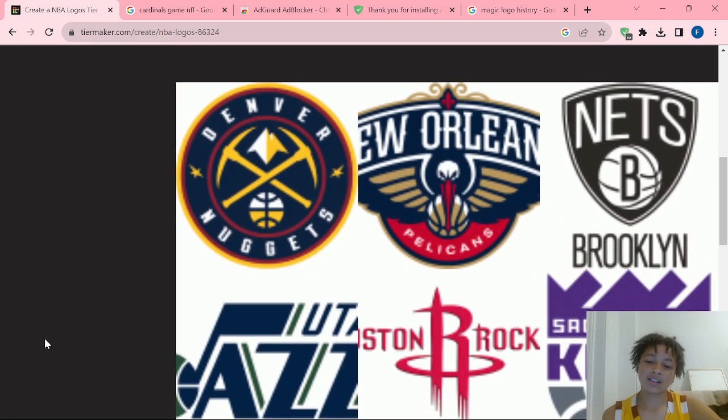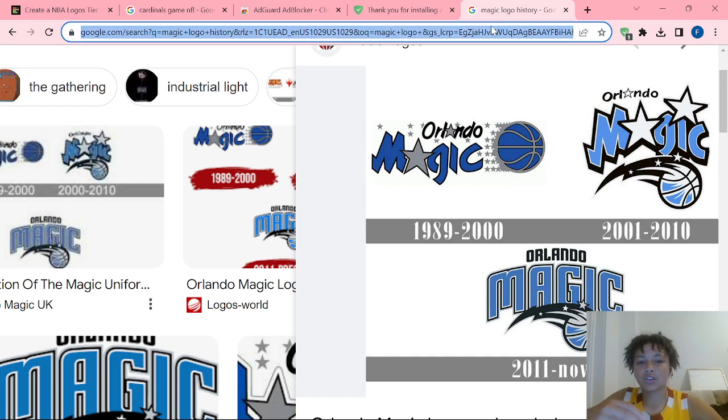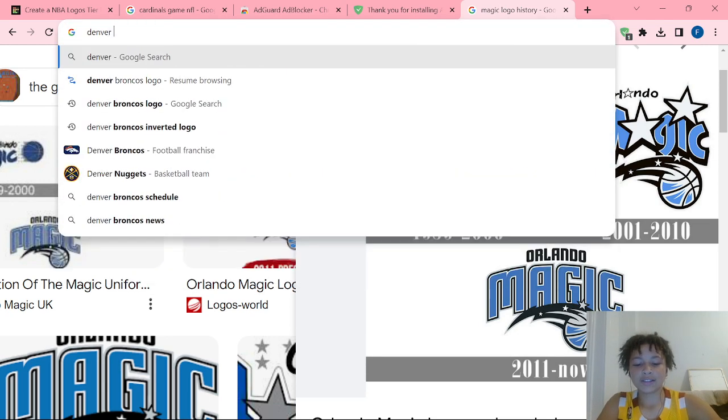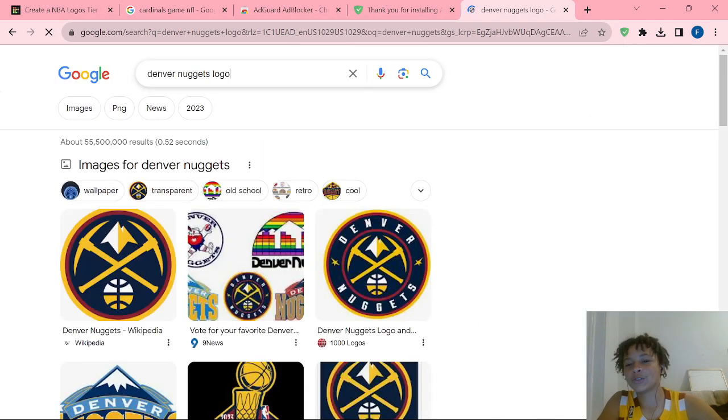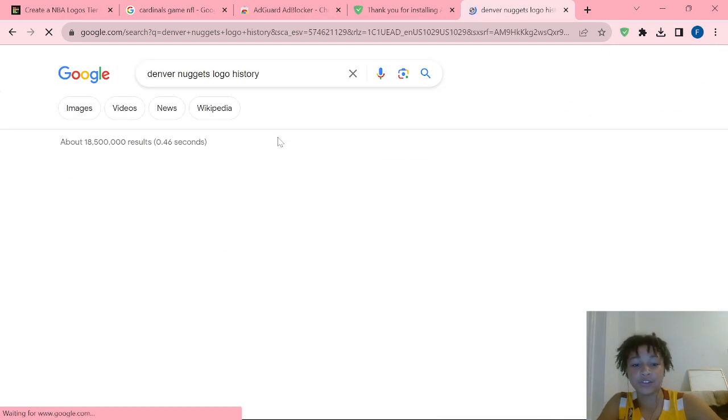Again, this is just, the mountain's cool on the top. I actually like the mountain. I just wish they would have went back to one of their older logos. Like NBA logos, almost all of them, the old ones are just better, at least in my opinion.